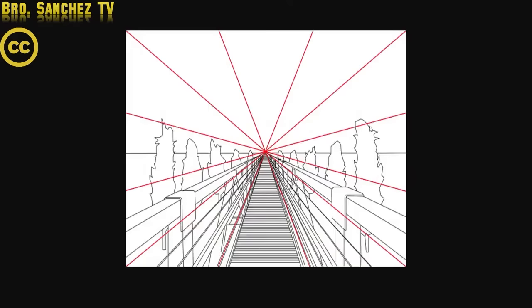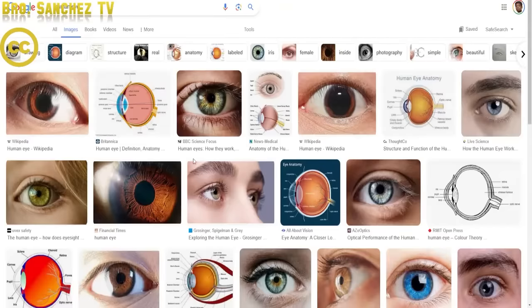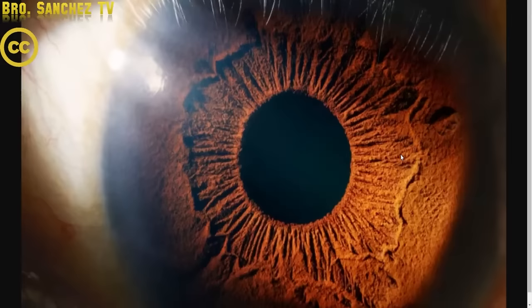Now check this out. Look at how our eyes see, right? You see those red lines right there? Let me show you something. Look at the human eye. Look at your iris. This is literally how we see. Everything converges into the pupil at a point. We don't live on a ball. We see through balls. And globalists don't know how their eyes work.